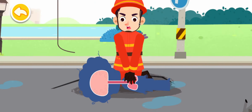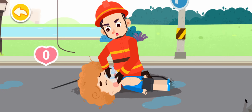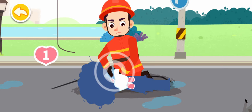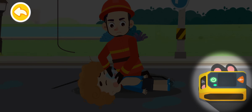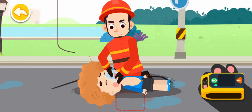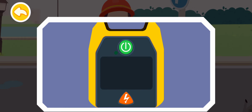Perform 30 chest compressions. Open the airway. Then, perform 2 rescue breaths until the automated external defibrillator, AED, is available. We've got the automated external defibrillator. Put it in. Good job. Turn on the defibrillator and operate according to the voice prompt.